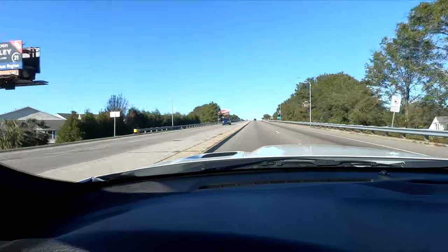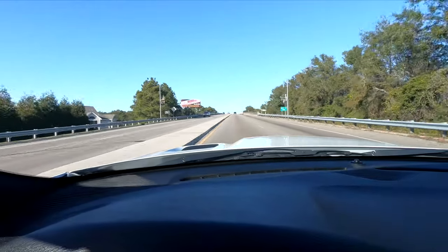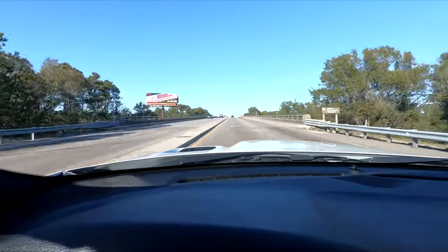Alright, so my GoPro's still acting a little goofy. But, yeah, I went to Carolina Beach, Wrightsville Beach. I flew the drone and took some photos of the car. And now, heading over the bridge. A black Challenger in front of me. Gonna head over to Screen Gems.